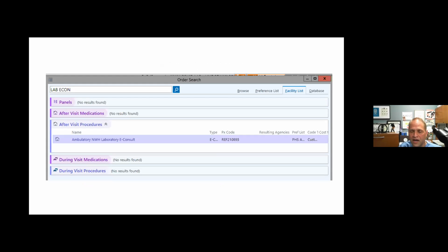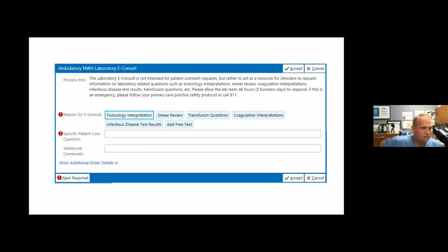So the way we go about finding the lab eConsult is just search for lab econ, and you'll see it get pulled up here, ambulatory Newton-Wellesley laboratory eConsult. This is the next screen you'll get, which says laboratory eConsult is not intended for patient outreach requests. That's another point worth mentioning: if a patient calls you about something, this isn't really the venue to relay that message to us, but rather to act as a resource for clinicians to request information on laboratory related questions, such as toxicology interpretations, blood smear reviews, any confusing coagulation interpretations, infectious disease test results, transfusion questions, et cetera. And just give us 2 days to get back to you.